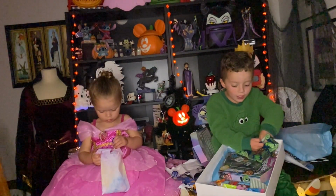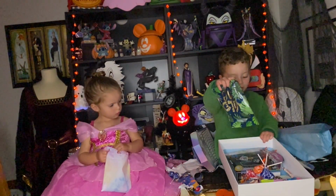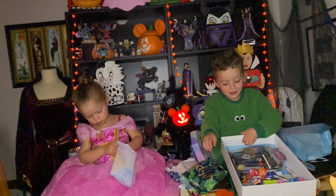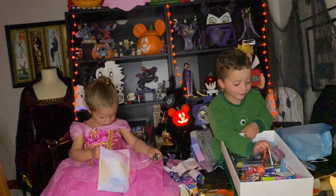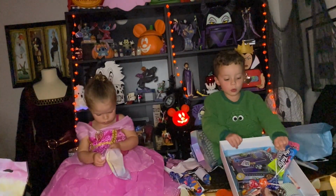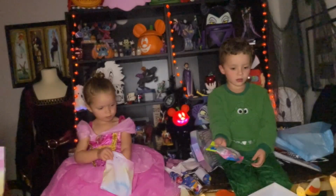I got a lot of suckers. Look, I just dumped my all out. Oh my goodness. Suckers. That's the last bag I have. What else? Can you hold up what you got in the bag, though? Can you hold this? Yep. What are these? Laffy Taffy.